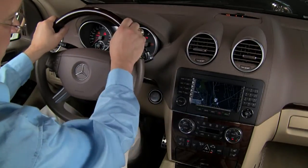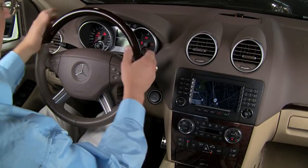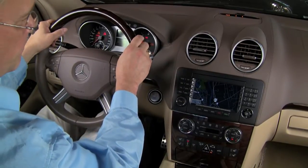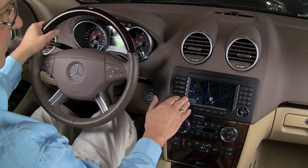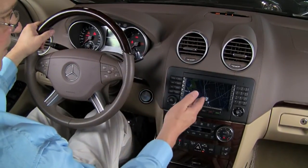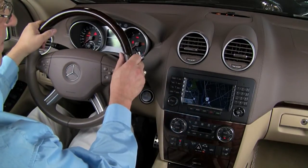It's got Parktronic. It's got keyless go, so you just have to have your key in proximity and push the button and you're ready to go. Now, like all other MLs of this ilk, it's got navigation. That's Route 20, that's Boston Road. I invite you to come visit, take a look at this car.